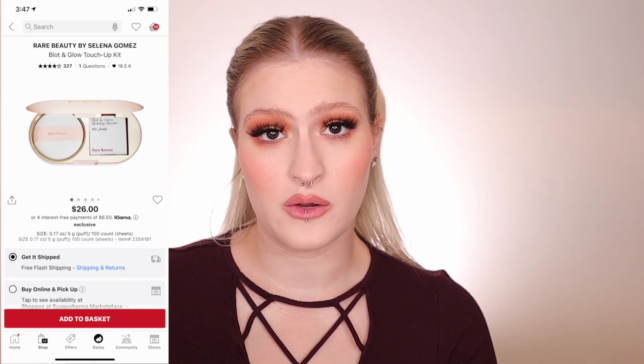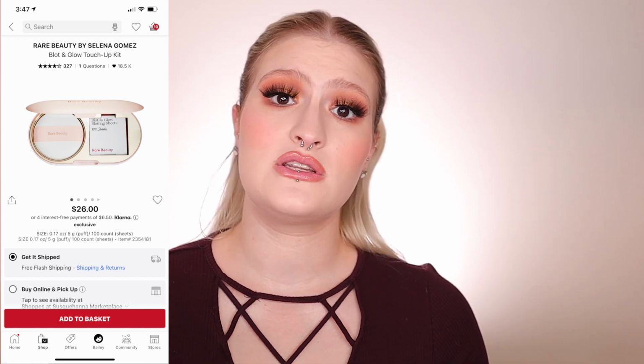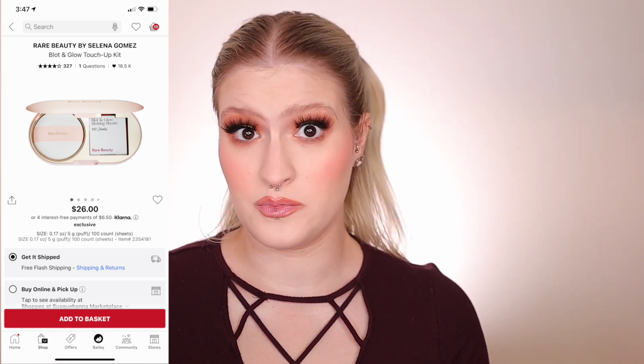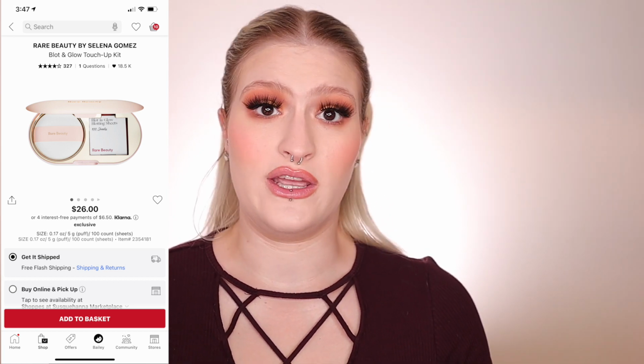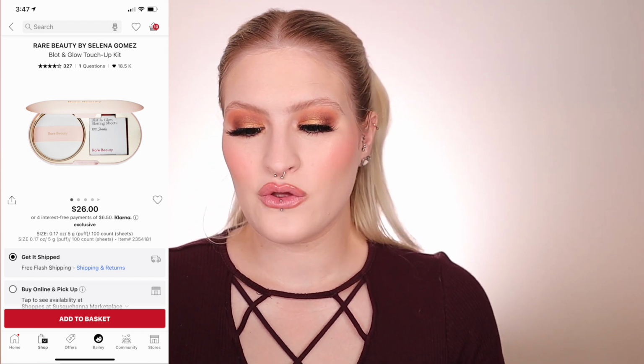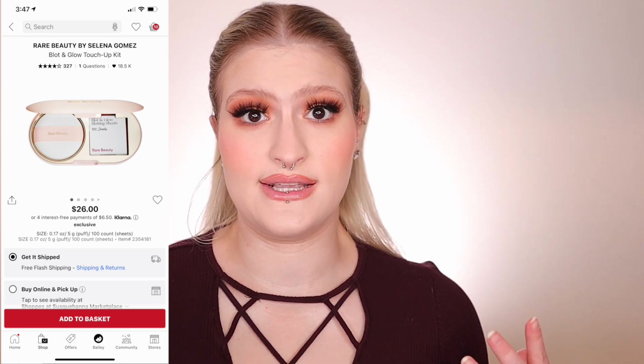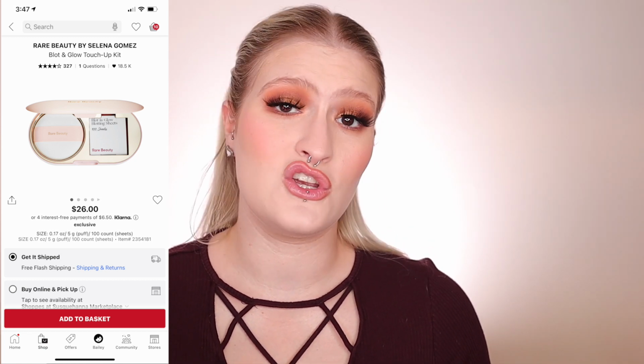The next product, this is from Rare Beauty. This is the Blot and Glow Touch-Up Kit. Now I love Rare Beauty. They're one of my favorite brands. But for me personally, I never use blotting sheets. I would rather just go in with more powder if I felt the need to. I know that people with oily skin love blotting sheets, but I have really dry skin, so I don't feel the need to buy blotting sheets.